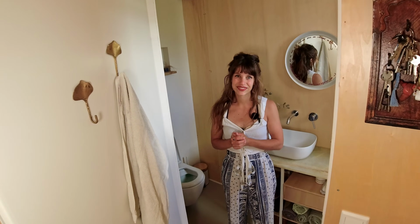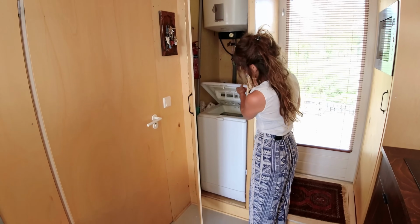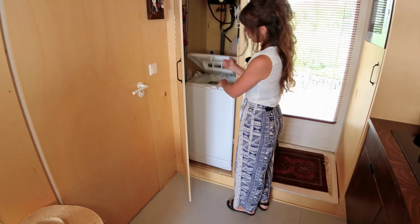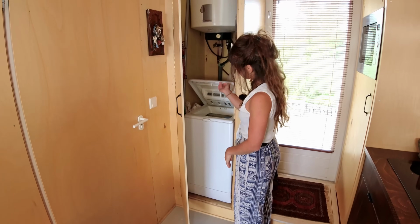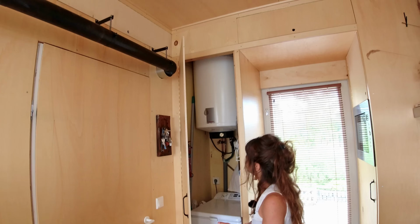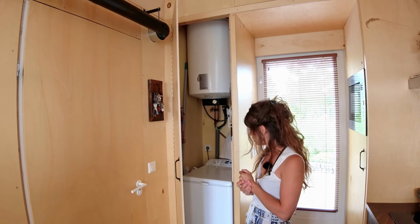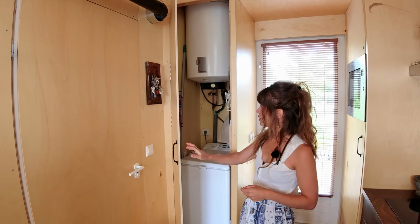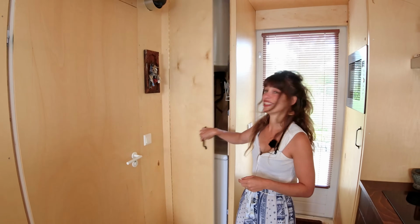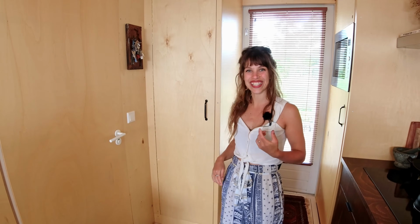Right. This is where the washing machine is. It's a top loader, one that you fill through the top. And the boiler, it's an electric boiler that I heat my water with, 80 liters I think. And of course, a fire extinguisher. A timber house is a bit dangerous in combination with fire.